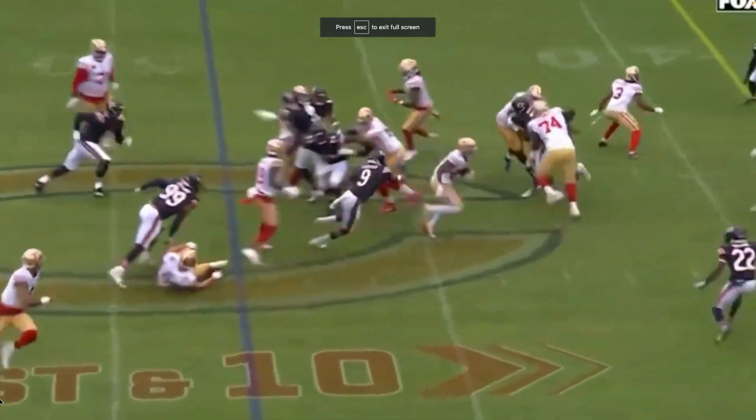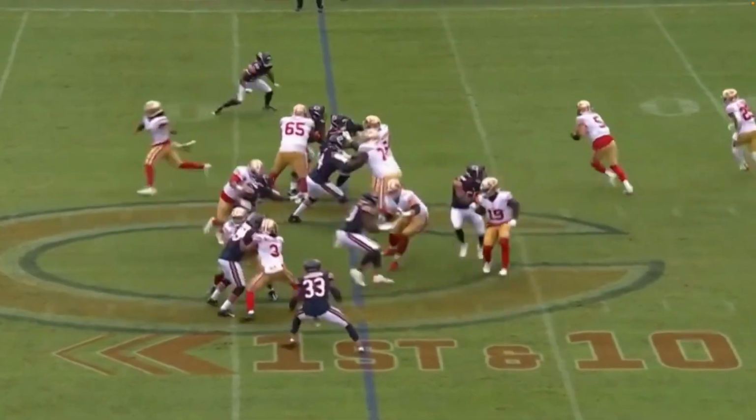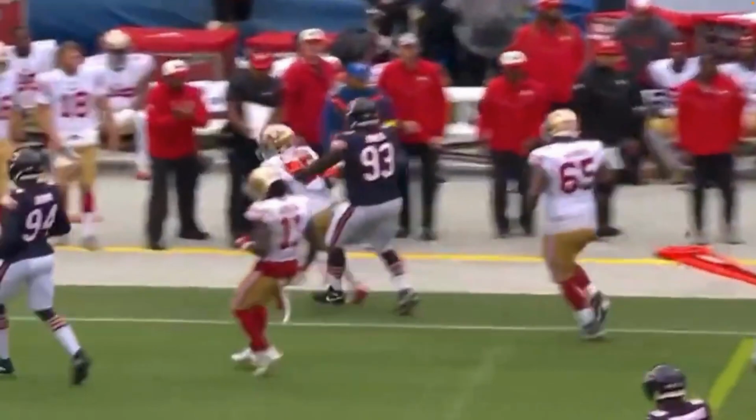And that's Elijah Mitchell. Elijah Mitchell, I know he didn't play much last season, but he averaged over 6 yards a carry last season. And that was even when, you know, CMC was there for a couple games.